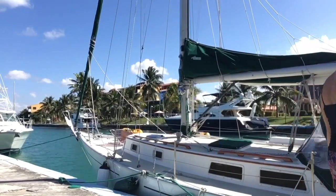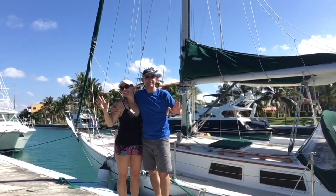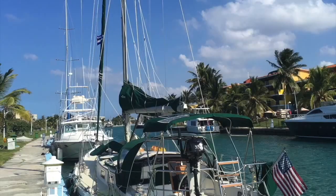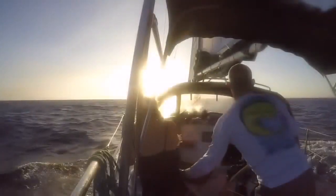Jose and the entire team at the customs office that welcomed us to the country were incredibly polite, courteous, and just very easy to deal with. Philip and I were super excited to have our boat finally docked at Marina Hemingway. Before we set off to explore Cuba, we just had one more chore to finish on the boat.